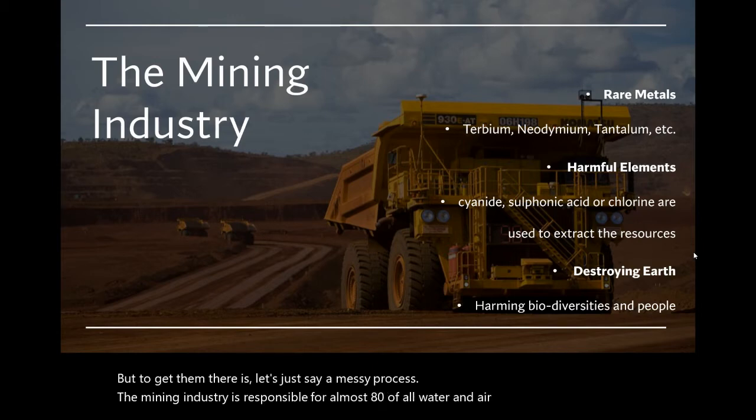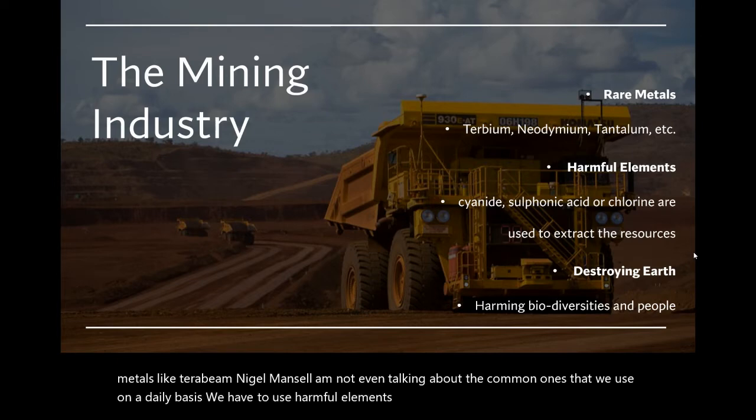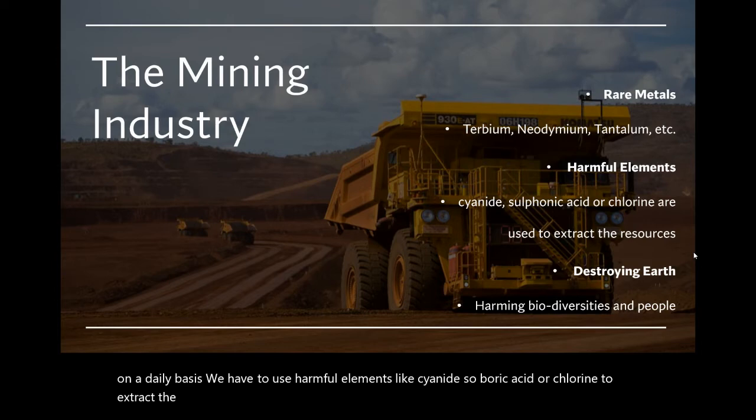To get to rare metals like terbium, niobium, and tantalum, not even talking about the common ones that we use on a daily basis, we have to use harmful elements like cyanide, sulfuric acid, or chlorine to extract the resources. In this process, we are constantly destroying the earth, harming biodiversities and the people surrounding this area.